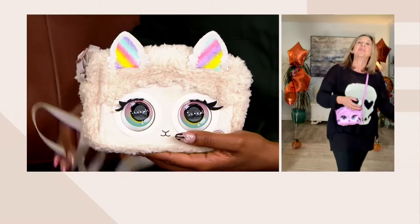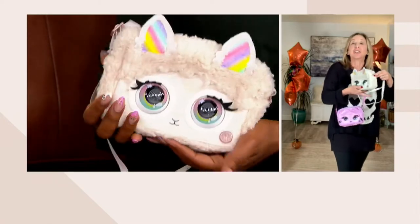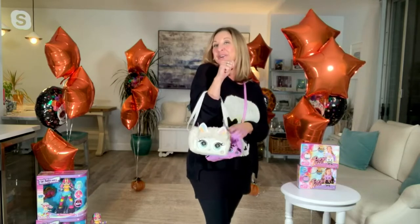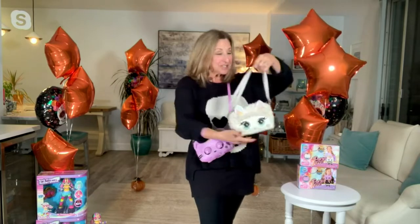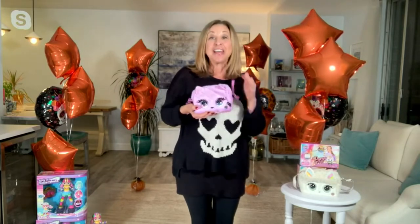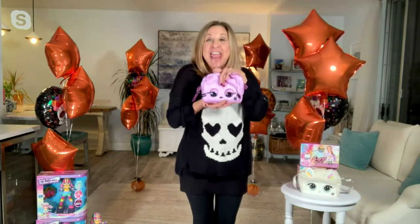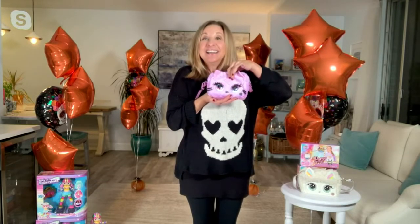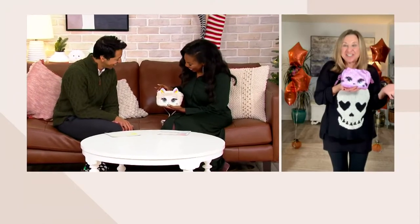They'll even go all the way down to the size of a little hand purse, which, of course, is the fashionista look for so many of us. And that's what this is. This is about a fashionista meeting that interactive pet for little ones. And yes, interacting and just rubbing the little head of the kitty will have over 30 different interactions and expressions.